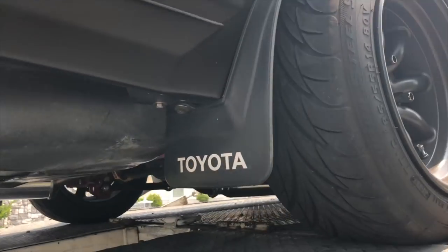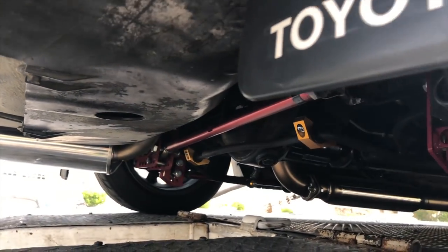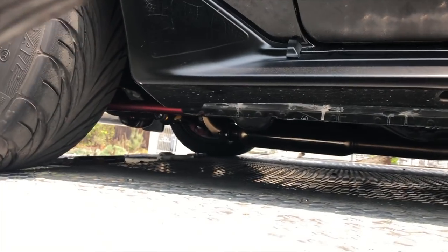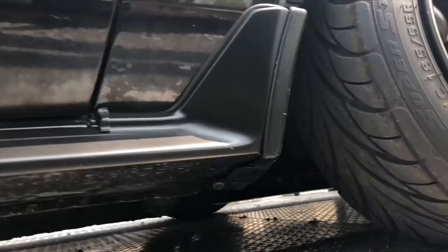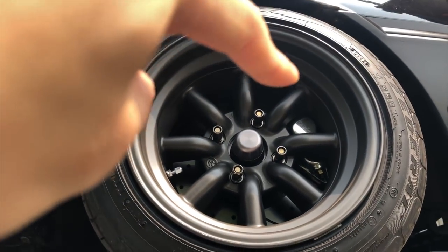Going up, let's take another look underneath. Look at all those parts. I'm gonna miss those polished Willwood calipers.